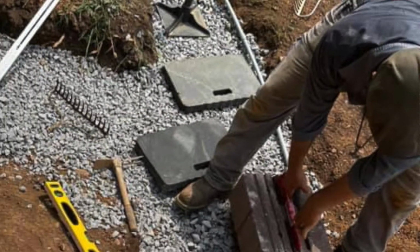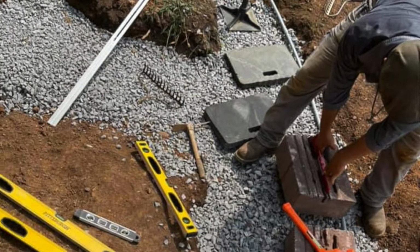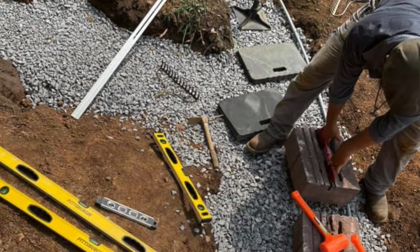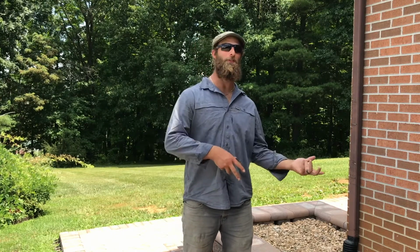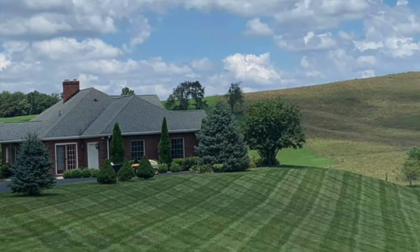Awesome. Did you have to take any kind of training for the patio installs and things like that? I've done a lot of research on it. I am in the process of getting ICPI certified, so that takes a little while because you have to do the work before you can get the certification. Okay, all right. And so you do a lot of mowing for residential and probably commercial as well too. Yeah, residential and commercial lawn care.